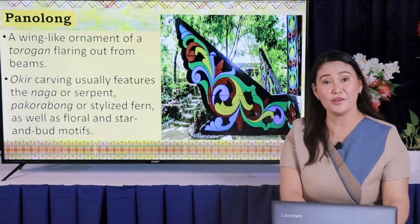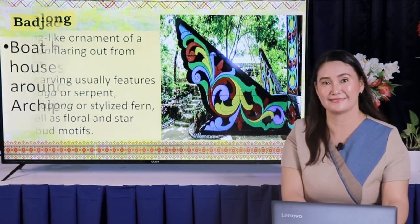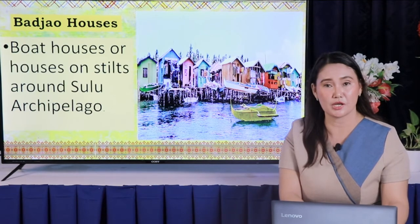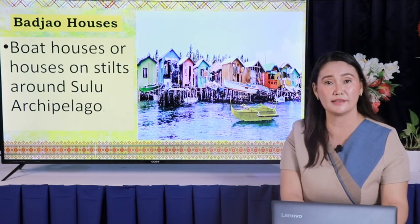The second architecture is the Panolong, a wing-like ornament of Torogan flaring out from the beams. This ochre carving usually features the naga or serpent, pako rabong or stylized fern, as well as floral and star and bud motifs. Third, Bajau's houses are boat houses or houses on stilts around the Sulu Archipelago. The Bajau, also known as Sama Bajau, are the sea gypsies or nomads of the Sulu Sea. Their main source of livelihood is fishing and hunting.